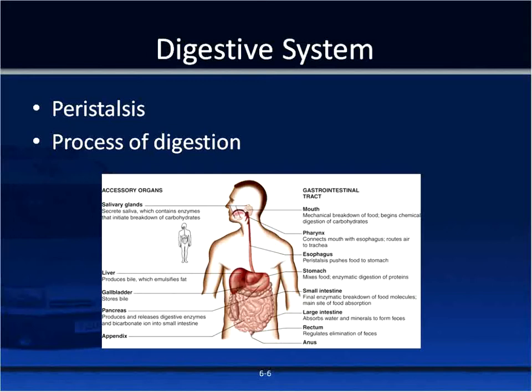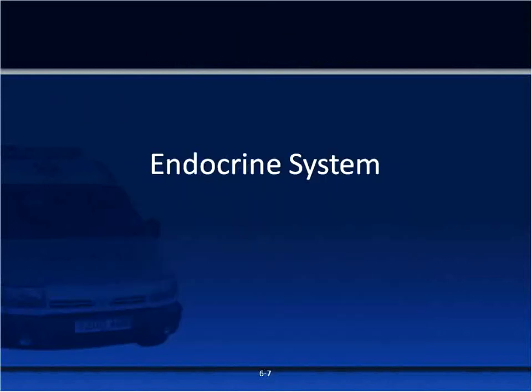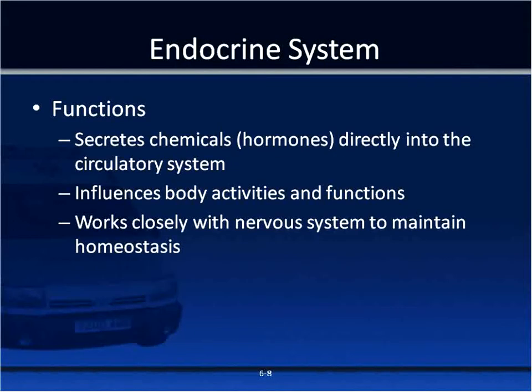Next, we've got the endocrine system. Functions. The endocrine system is a system of glands that secretes chemicals, which are hormones, directly into the circulatory system. The chemicals released into the bloodstream trigger a response in specific body cells. As a result, the endocrine system influences body activities and functions. The endocrine system works closely with the nervous system to maintain homeostasis.